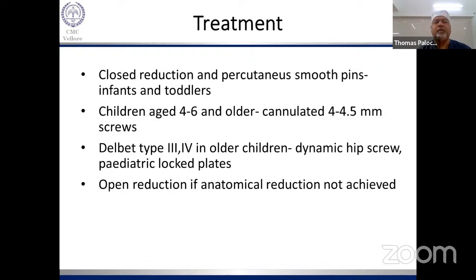And as I said, for treatment, in younger children less than 3, you can do a closed reduction. Sometimes use smooth pins across the physis. Most often we immobilize with the spica. In children a little older, we can use cannulated screws, 4.5. And in a much older child, we use a 6.5 screw. And if it's basal or a Delbet 4 intertrochanteric, you can use a side plate device. Previously, we used to use a pediatric DHS. Now there are better implants. You can use the Synthes proximal femoral plates.